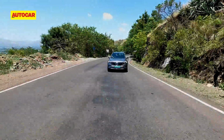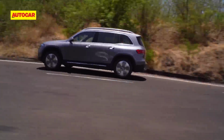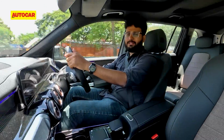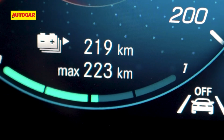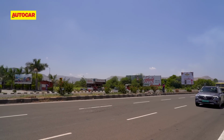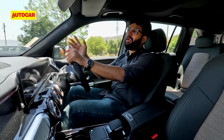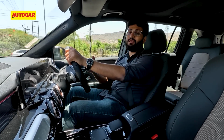The famous Khambatki Ghaat with its swooping corners was fun, but at the cost of range. Well, that was the Khambatki Ghaat. We started off with 217 kilometers and the Ghaat is around 6 kilometers, so it's 223 now, and it has sucked out 14 kilometers of range. So in just 6 kilometers uphill, that's almost double, in fact more than double. And that's what worries me, because coming up ahead are ghats just like this one and even steeper.